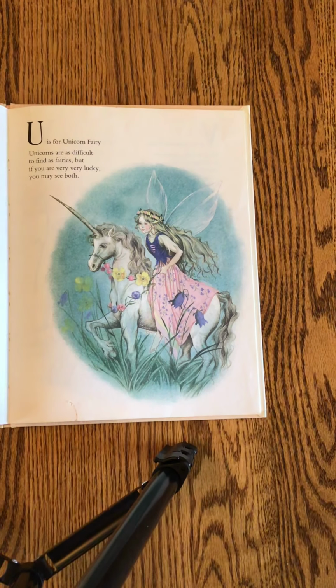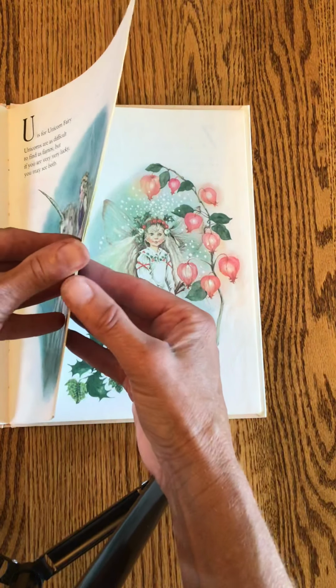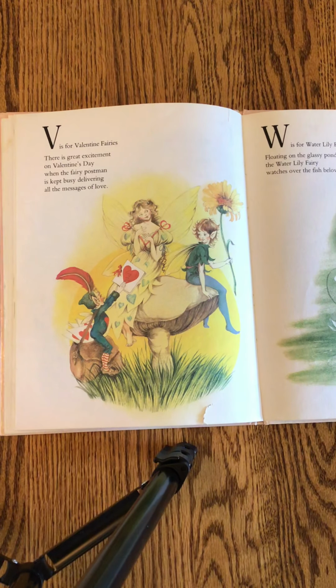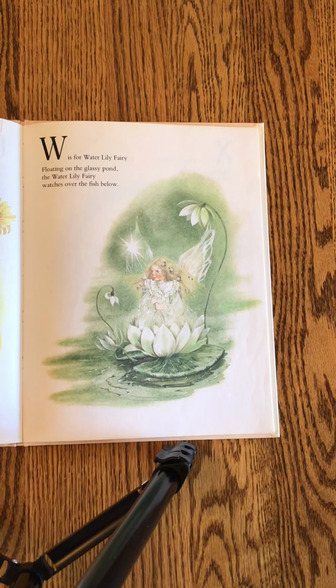U is for unicorn fairy. Unicorns are as difficult to find as fairies, but if you are very, very lucky, you may see both. V is for Valentine fairies. There is great excitement on Valentine's Day when the fairy postman is kept busy delivering all the messages of love. W is for water lily fairy. Floating on the glassy pond, the water lily fairy watches over the fish below.